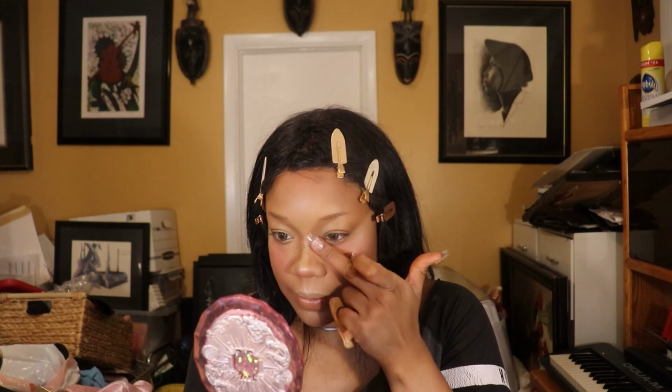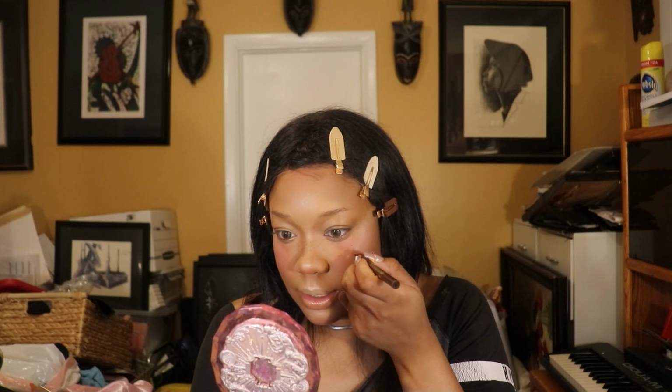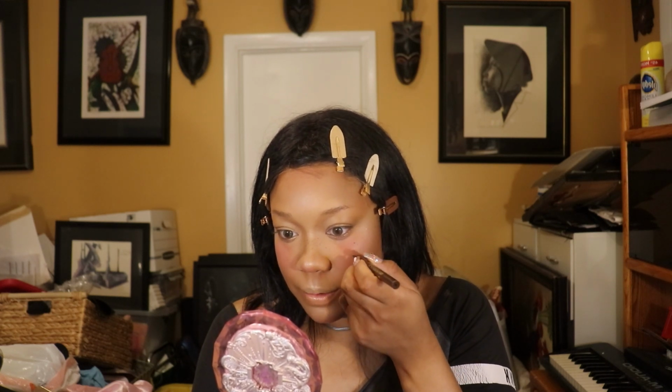Next, I'm gonna do some fake freckles, so I'm gonna go into Milani Stay Put Tank Liner in the shade Brown. I'm gonna take this over my nose, do some dots till I get the density that I like. Then I'm gonna go in with my finger and tap over everything to really get it blended out. I'm gonna do that same process to the top of my cheekbones on both sides as well. One last round of Milani Make It Last Original to set all of the rest of my face.